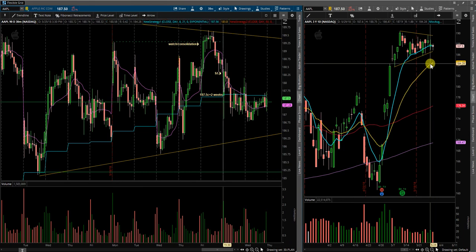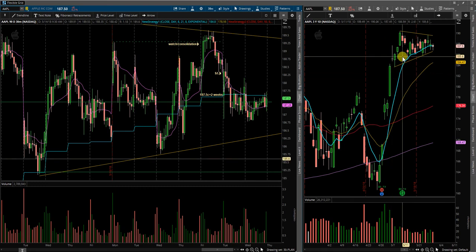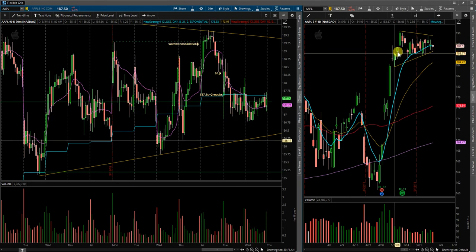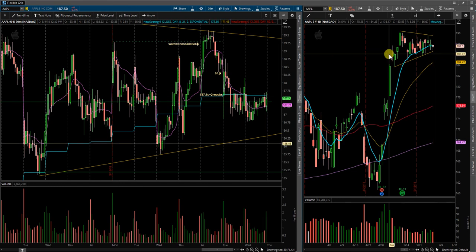Now over here to the daily time frame. Today's candle did set up in what can be referred to as an NR7 candle. That is a narrow range 7 candle. Basically it means the price action today was the most narrow price action in the last 7 days. There's been 15 days of consolidation now, so it's probably the most narrow range in the past 15 days.